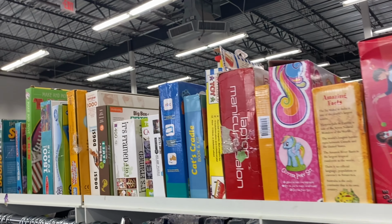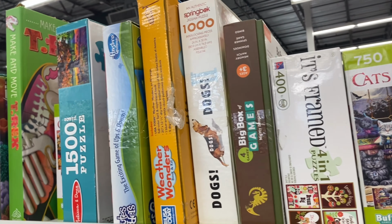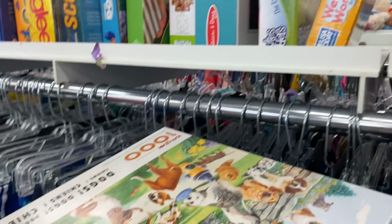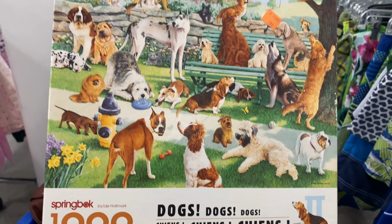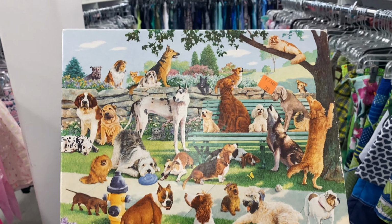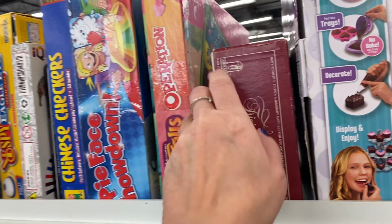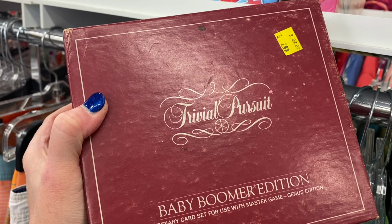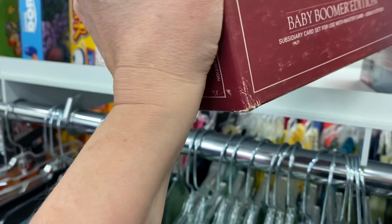I am coming up on a puzzle that I pulled down. There it is, the dogs puzzle. And I did take it down and look at it. I would have loved to put this together, but it was already opened and I'm always afraid that pieces will be missing from them. And of course, you've heard many resellers say to pick up these if you can get them very inexpensively so that you can use the cards for package toppers.